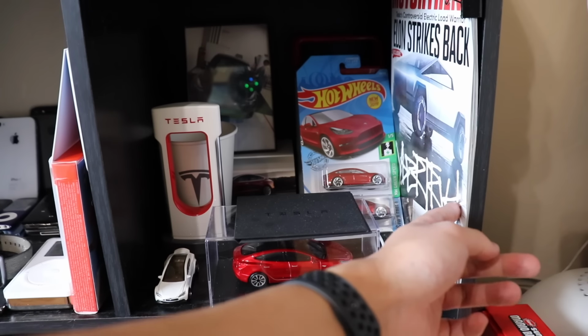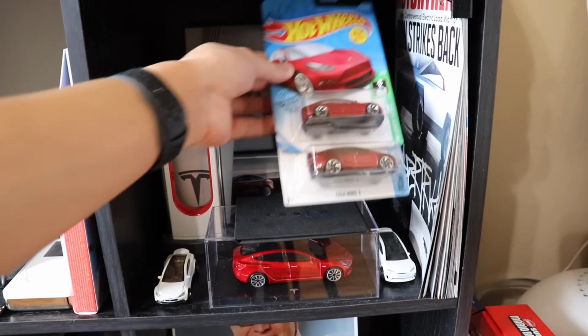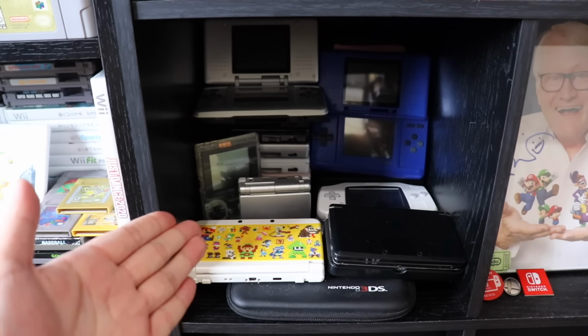I'm probably not gonna get the Cybertruck because it's too big for me, so I just got that magazine for like $1 someplace. Behind these Hot Wheels is a Tesla Model S for Kids battery from the one I smashed. Okay, yeah, moving on.